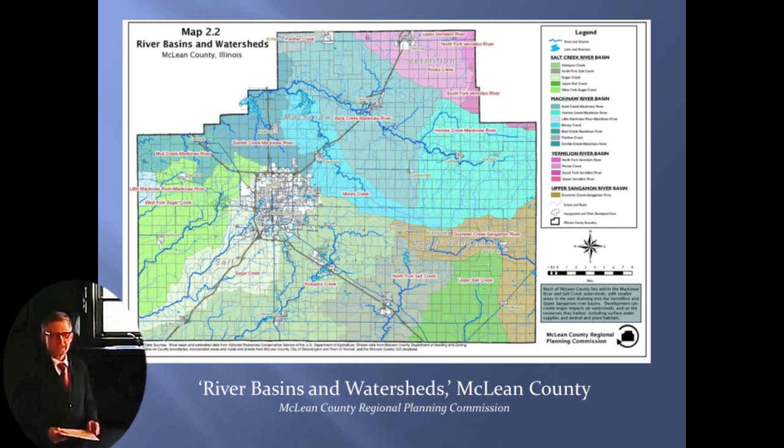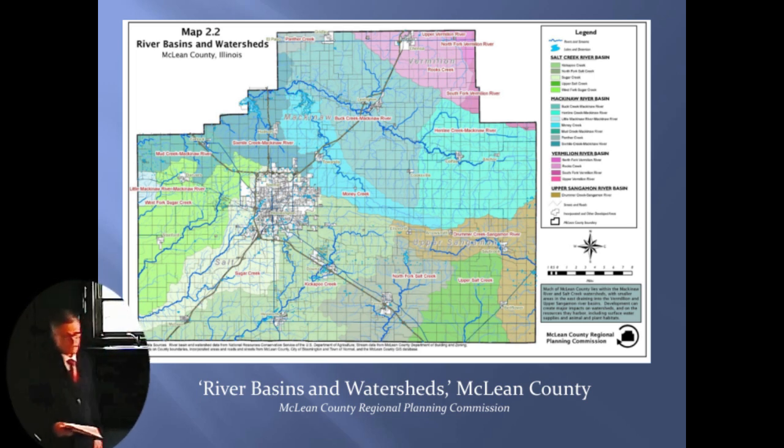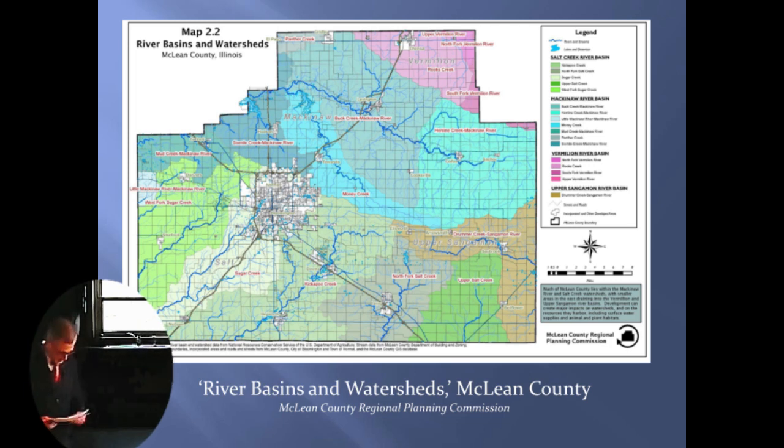One of the most historical, romantic, poetic rivers in American history because of its affiliation with Abraham Lincoln. The Sangamon River, New Salem and all of that, originates just north of Ellsworth, right? As a glorified drainage ditch. I always remind Lincoln scholars of that.